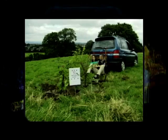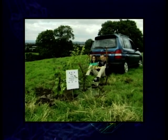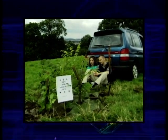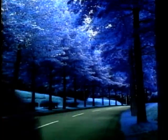In part 2, Jeremy Taylor doesn't climb up trees, but plants the one that Mazda offer with every new Demio. Drive green after the break.